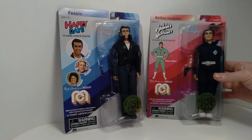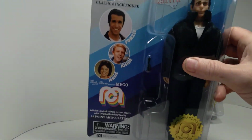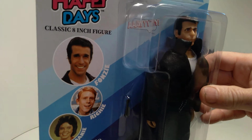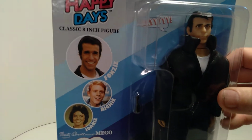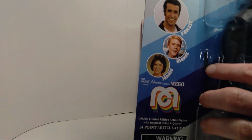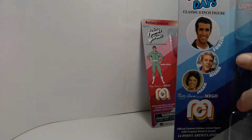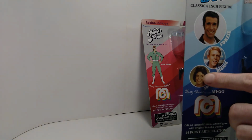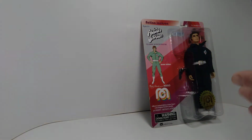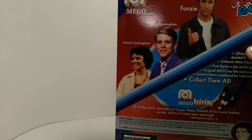And then over here on Fonzie, this has a very nostalgic feel. I used to watch Happy Days a lot when I was a kid, and the head sculpt on this is more or less based on the vintage version. He comes with a leather jacket, jeans, and this comb accessory. On the front of the package, you see pictures of multiple characters. I don't think they ever did Joni. They did, however, do Richie Cunningham. And we'll talk about that a little bit later. On the back of the package, you see pictures of multiple characters, collect them all, and so forth.